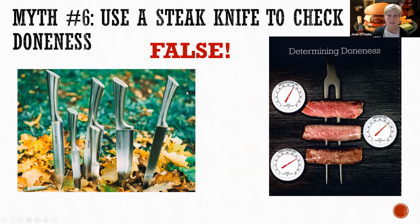You want to stick it into the thickest part of the meat. You don't want to go like how this fork is right now. You don't want to go in it like this. You'd want to hit it right in the middle, so that way you're not going through the steak and then hitting the heat.